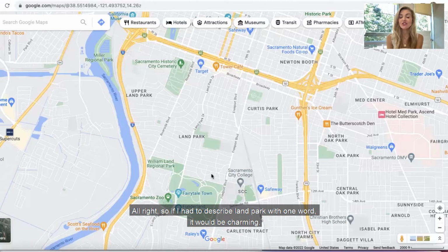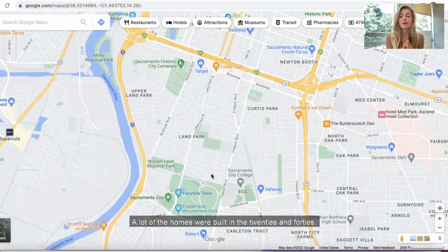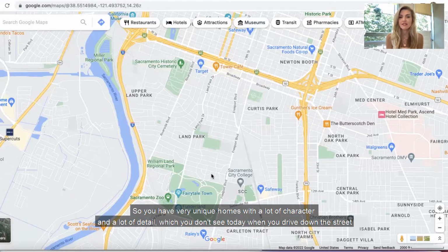All right, so if I had to describe Land Park with one word, it would be charming. Land Park oozes with charm. There's no other way to put it. A lot of the homes were built in the 20s and 40s, so you have very unique homes with a lot of character and a lot of detail, which you don't see today.